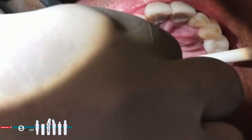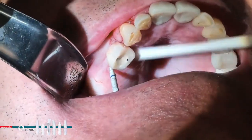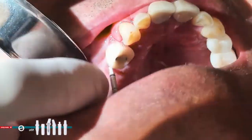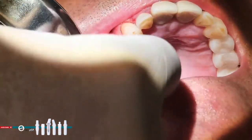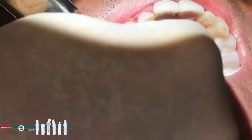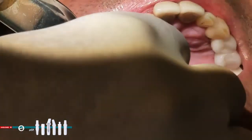Open wide, please. You can put the same drill in the mouth and just check your angle and your direction. You just look at it, and if it's parallel to that implant, and if it's in the center of the ridge and in line with the adjacent teeth, then it looks good.